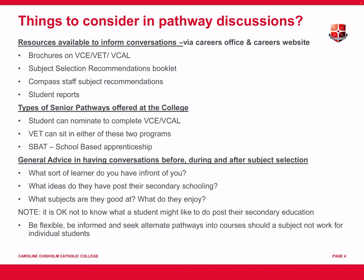There are different types of senior pathways offered at the college that you need to be aware of, especially for those students in year 10 and year 11, including year 9s, as they move into the senior end of their studies. They include, in general, either a VCE or a VCAL pathway. Within both of those pathways, there could be VET courses that are blended within their subject mix.